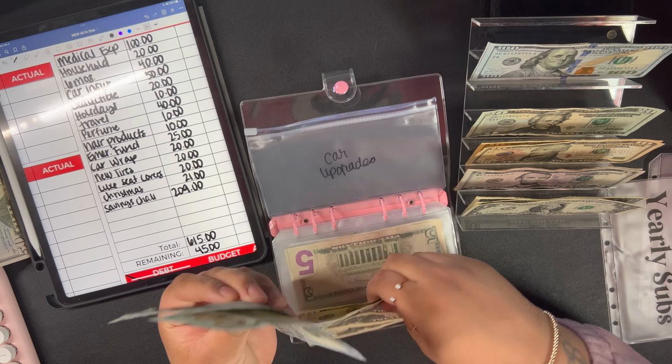It'll be a while before I can do these things, but I just add whatever extra I can when I can. Oh, and you know what else I also want to put in here? I'm going to use my yearly subscriptions envelope to do it. I'm also going to be adding $209 to savings challenges. So if you guys don't know already, I have created a new savings challenge book, but I went ahead and pre-sold some savings challenge boxes. And so we're still waiting on everything to get here for those so that we can get them shipped out.